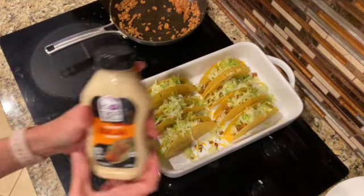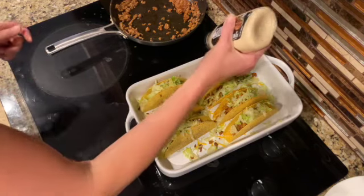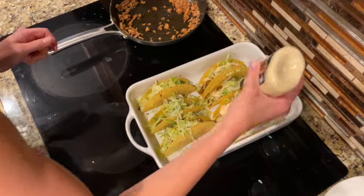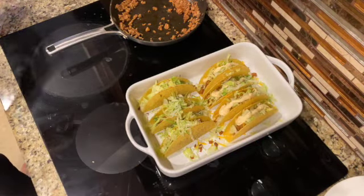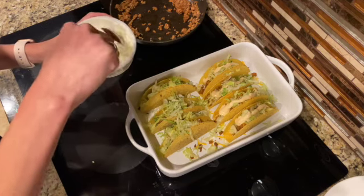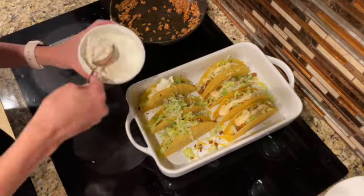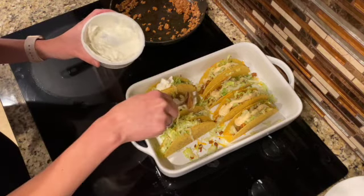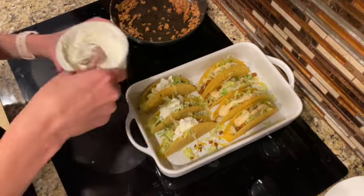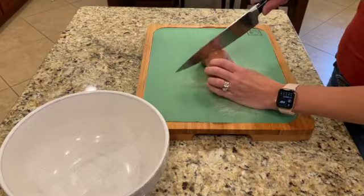And I'm going to be adding this Baja Taco Bell sauce just to my tacos and my husband's tacos because it's a little bit too spicy for the kids. And I'll be putting some sour cream on the kids' tacos. It's a little bit more of a mild flavor for them. And here's Taco Tuesday with a side of air-fried mushrooms and avocado.